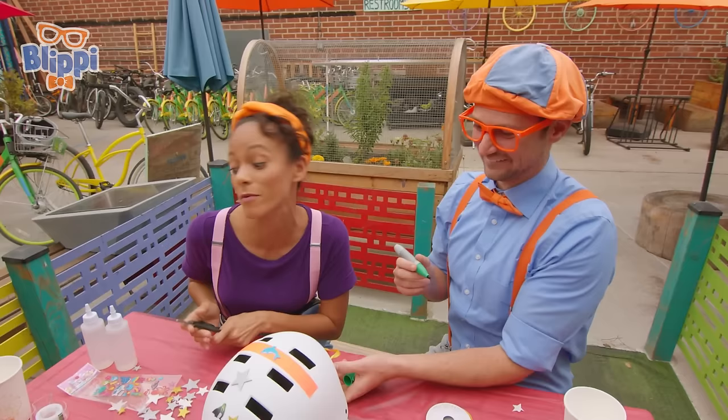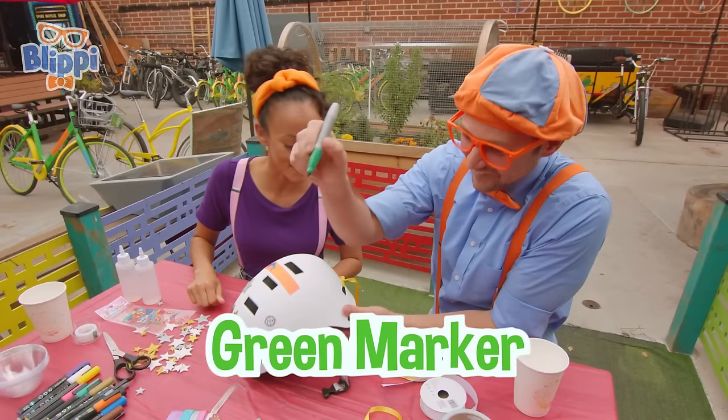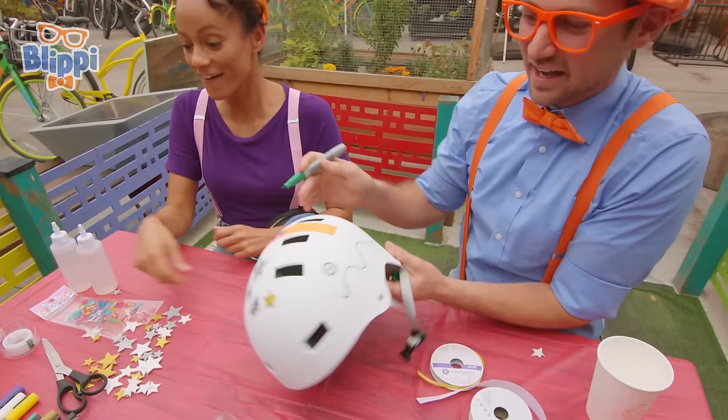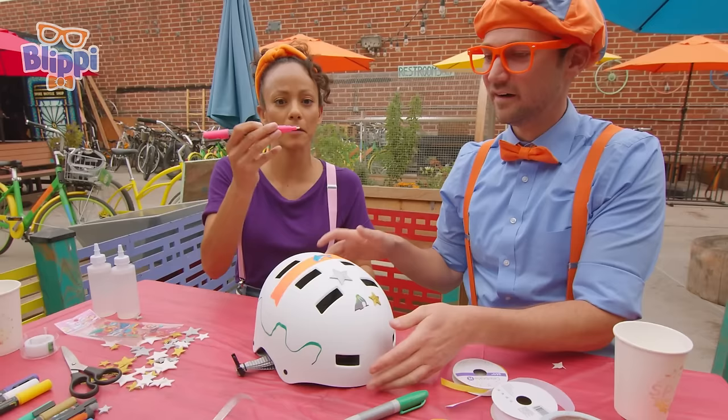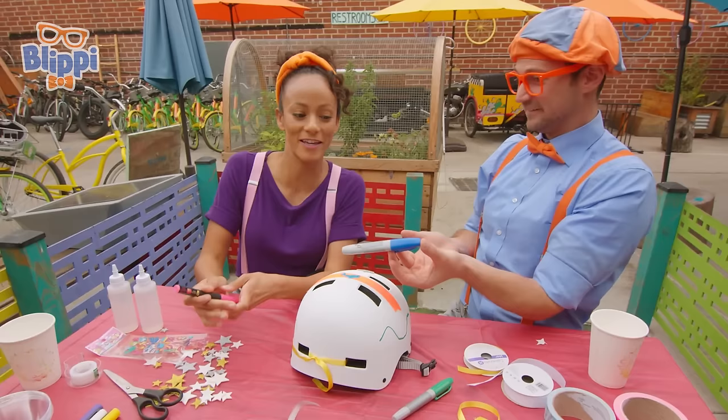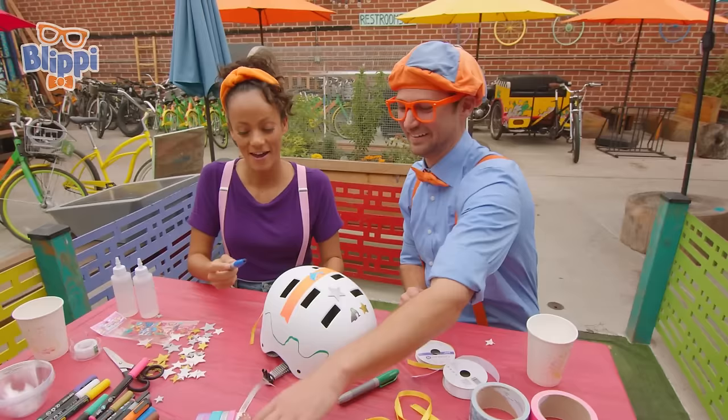Here's a green marker. Let's make some squigglies on that side. That's a good idea. You're really good at drawing. You should try and draw. I'm going to do a big pink heart on the back. Oop, this is pink. Let me try a different one. Yeah, that would be good. One of your favorite colors. Okay, and I'll work on another ribbon. It's going to be a surprise what she's drawing.